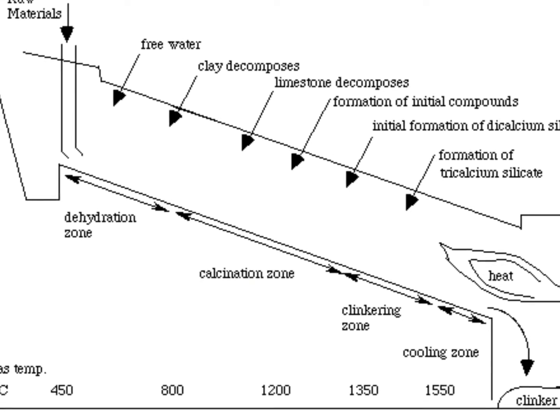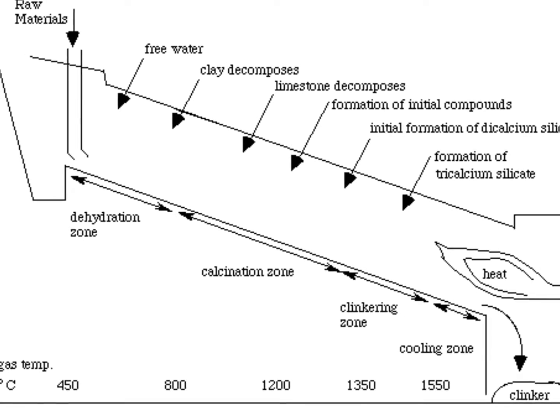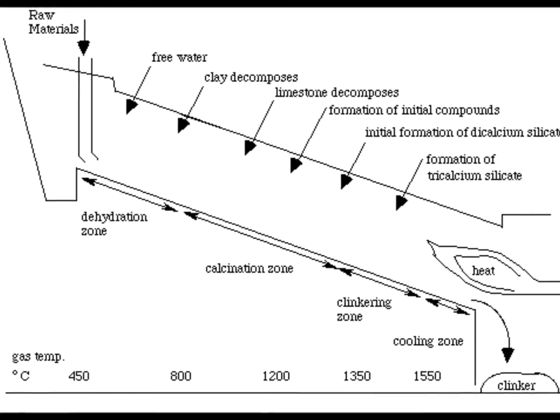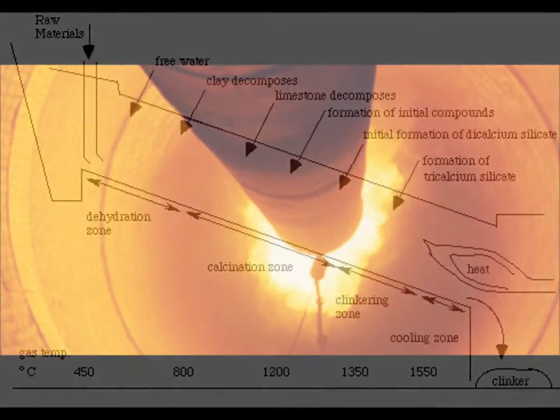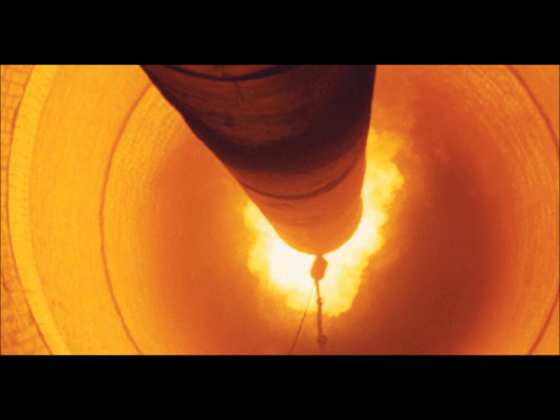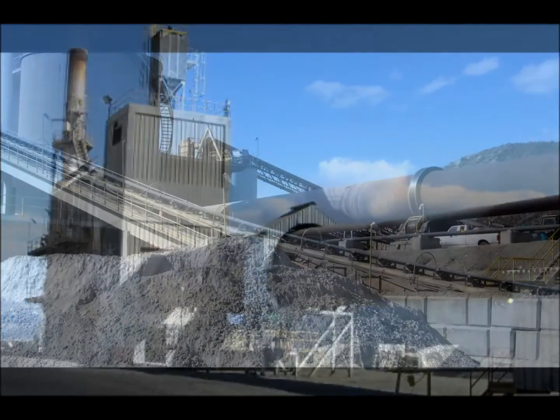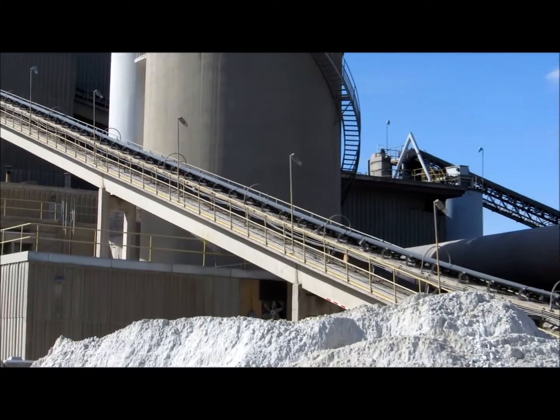The first phase, a preheating zone, is between 100 degrees and 400 degrees Celsius. Once the kiln has reached 900 degrees, the material has entered the decarbonization zone, where calcium carbonate starts to decompose and calcium oxide and carbon dioxide are formed. At 1200 degrees, the clinkering zone begins and continues to heat and transform the material until 1400 degrees.